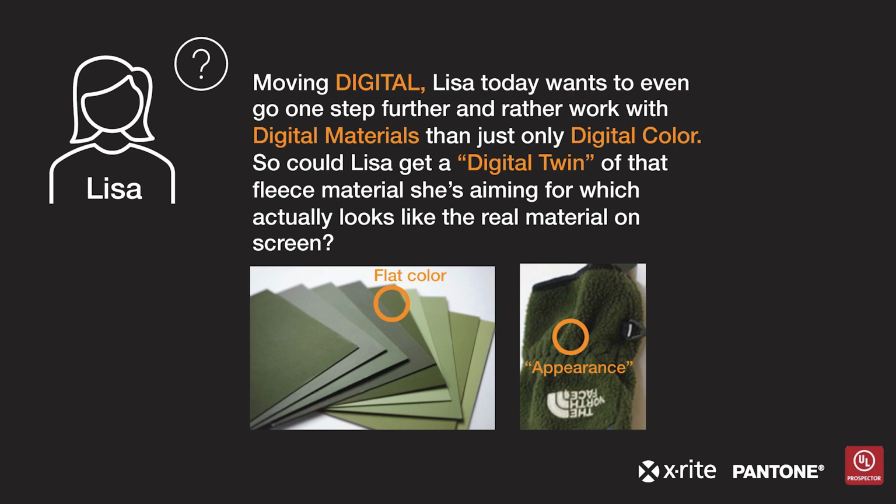So moving digital, Lisa, of course, now today even wants to go one step further and work with digital materials, not only digital color. So what does that mean? The question really is, could Lisa get a digital twin of that fleece material she's aiming for, which actually looks like the real material on screen in a rendering application she might use, right? So the comparison between what's a flat, solid color versus what is really an appearance.